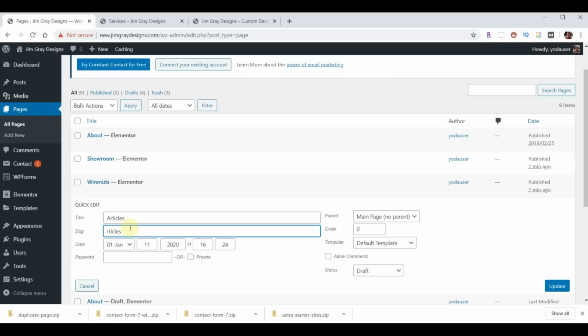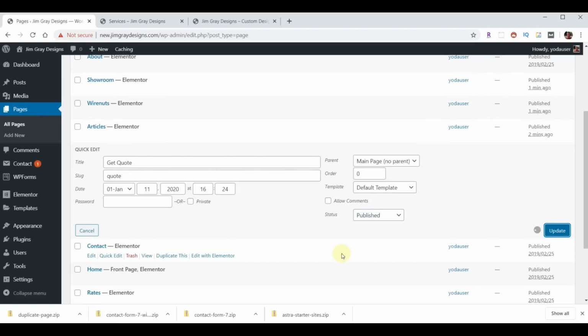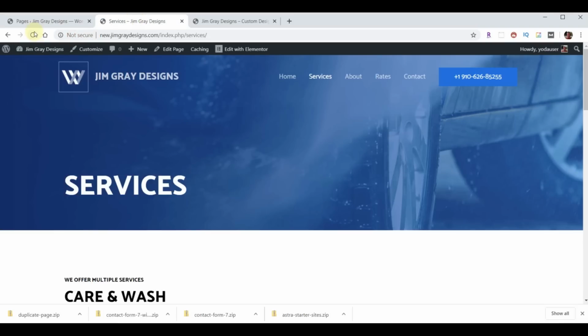Our slug name and page name will also be Articles. We'll change the status to Publish. And our final new page will be Get Quote. We'll just set the slug name of that to Quote. We'll publish, scroll down, hit Update. And now we have all the pages we need to build our website. If we go back over, we can hit Reload. And you'll see that the names don't show up in the list. And this doesn't say Quote.